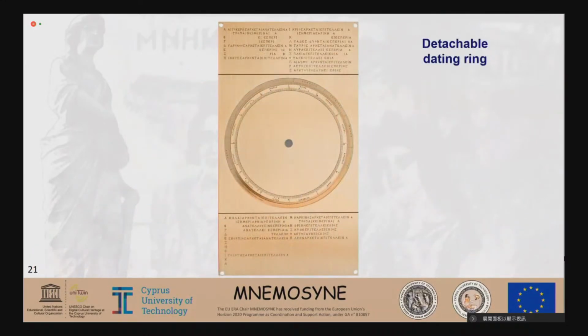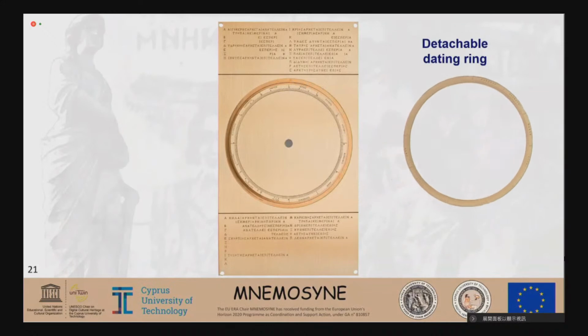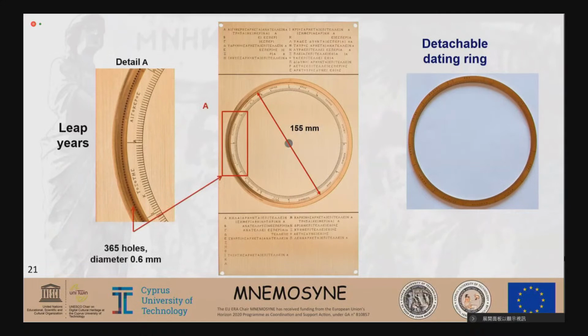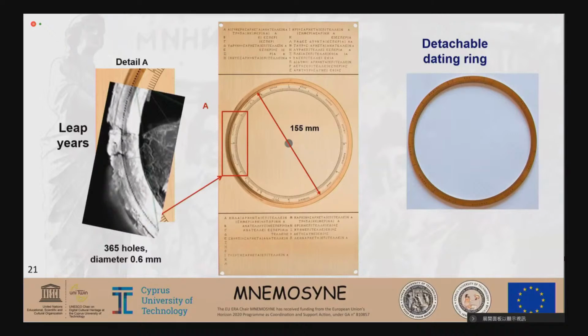The date scale of the mechanism had the shape of a ring. The ring was removable. Under this date ring, there were 365 holes. Every 4 years, the operator was able to remove the ring and move it one hole to take leap years into account. The tomography of the real object.